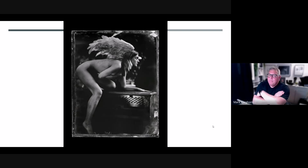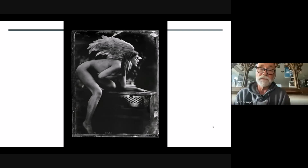So this image, let's talk about this one first. That's Katerina. Once again, I've got a little space beside my dark studio, and in it there's an old piano. That's the old piano out there. I've got a set of wings that I made years ago. They're made out of packaging foam. And basically I give Katerina an idea, and she just goes with it.